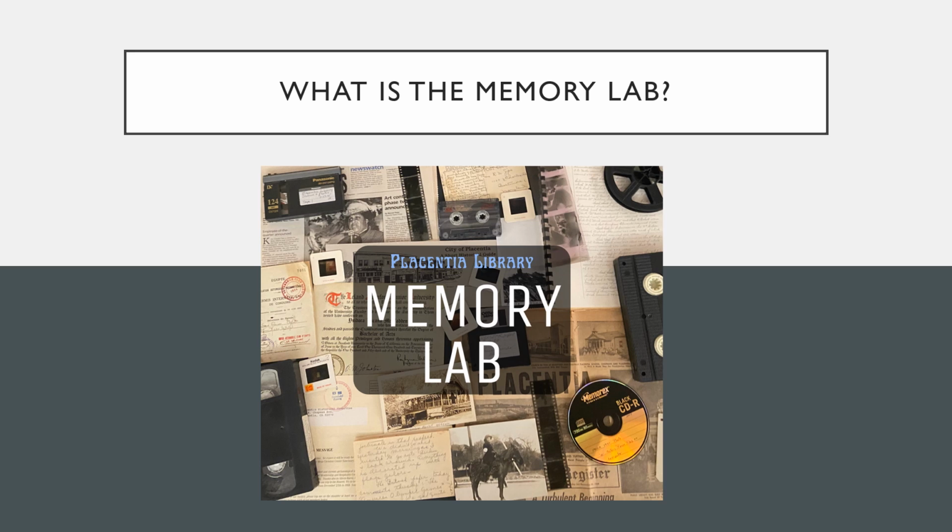The Placentia Library Memory Lab is a do-it-yourself digitization space where you can convert your memories into digital files. Digitization is the process of converting your old analog formats, such as VHS, mixtapes, or film negatives, into a digital format, so you can view them on your phone, computer, or TV. It's a do-it-yourself model, meaning the library provides the equipment and step-by-step instructions, but you control the process from start to finish. Our mission is to provide communities the ability to preserve their treasured memories through digitization.